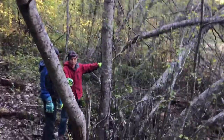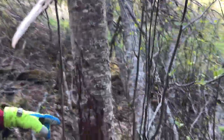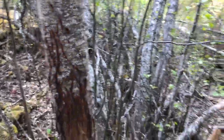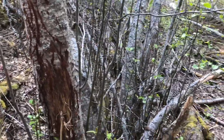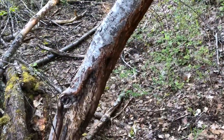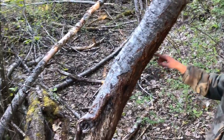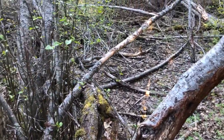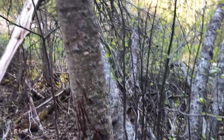What did you find? Whoa, look at that. That's gotta be a moose rub. Wow, that's intense. That's a huge tree. That's like a 7-inch tree probably. Look at that. That's amazing. That's got to be a moose rub. Wow. That's pretty neat. And I've seen beaver chews back here as well. So I think there's probably beaver here on occasion.